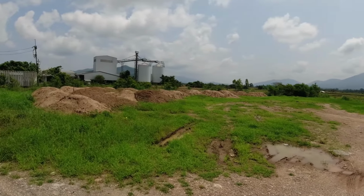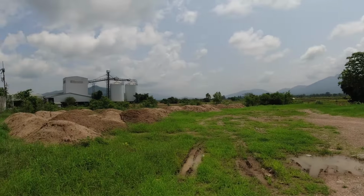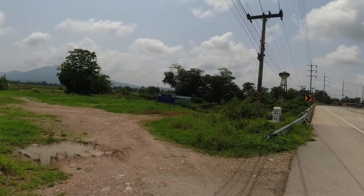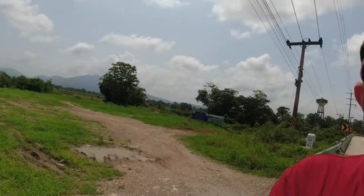Anyway, looks like rain in the hills. Visibility not good in the hills, that'll be rain. I have to say, I have to compliment the Thai government on, the Thai government are absolutely wonderful, national and local, about providing funds for improvements.